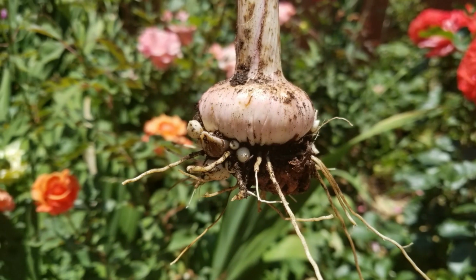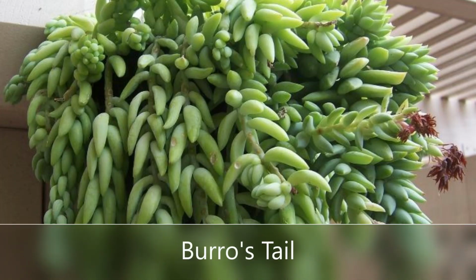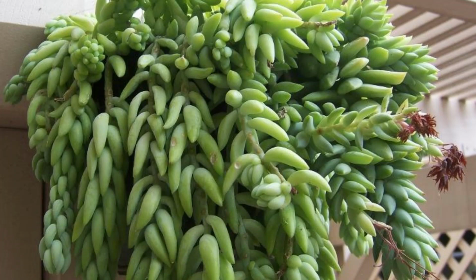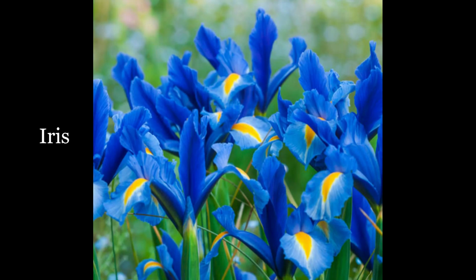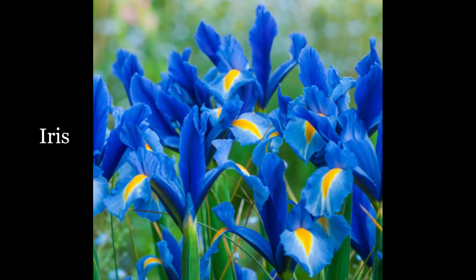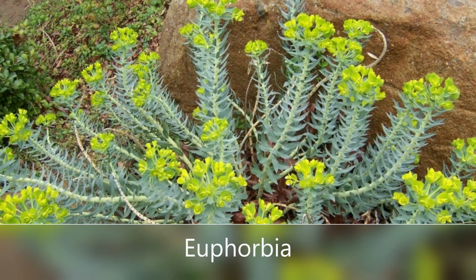All right, the next one after that is Burro's tail. Now, this is a succulent, and what's tricky about the Burro's tail is that these little leaves can fall off it. The dogs eat it. That's the part that really can get quite poisonous as well. Dutch iris are also poisonous. Pretty much any kind of flowering bulb can be pretty dangerous in the garden.